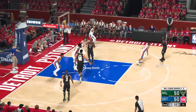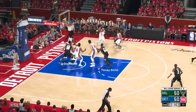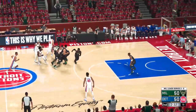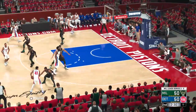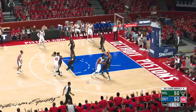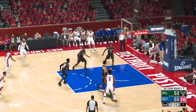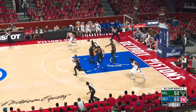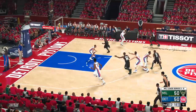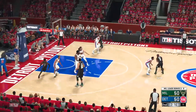Schroeder kicks to Finney Smith. And it's sent back by Drummond. And you can see it in terms of protecting the rim. Drummond has the ability. He just needs to stay active on a consistent basis. And unable there to get the go-ahead bucket. I can tell you right now, the coach loved everything about that shot except the result.